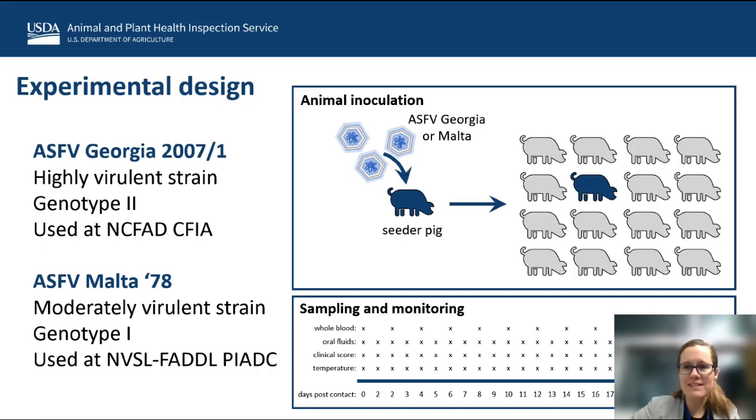For experimental design, the study involved the inoculation of a seeder pig with either one of two strains of ASF. At CFIA in Canada, African swine fever virus Georgia 2007 was used, which is a highly virulent strain of ASF. At the Foreign Animal Disease Diagnostic Lab at Plum Island, African swine fever virus Malta 78 was used, which is a moderately virulent strain of ASF.